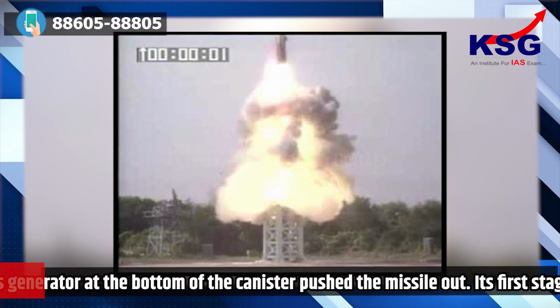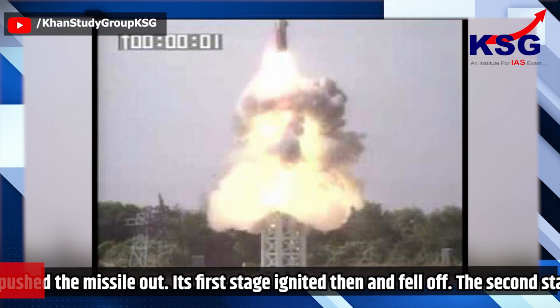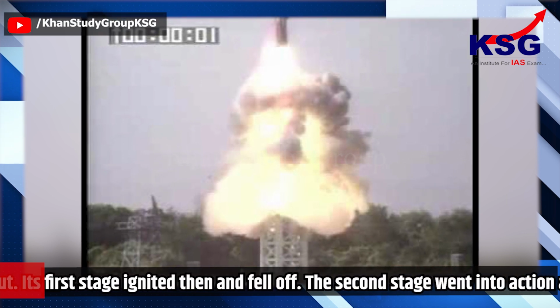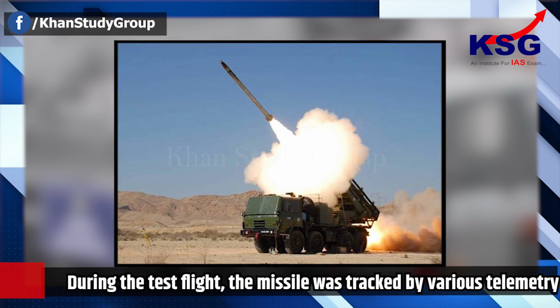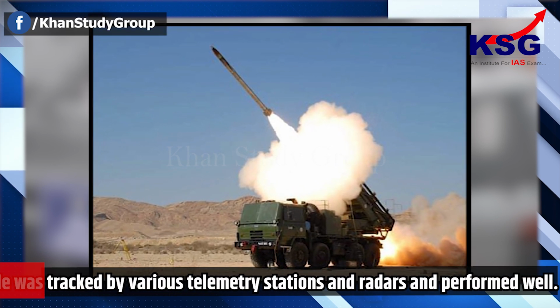A gas generator at the bottom of the canister pushed the missile out. Its first stage ignited then and fell off. The second stage went into action after this. During the test flight, the missile was tracked by various telemetry stations and radars and performed well.